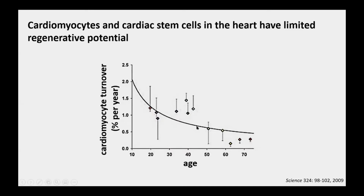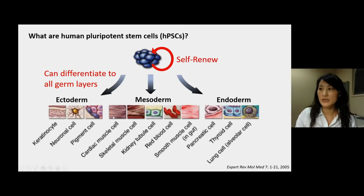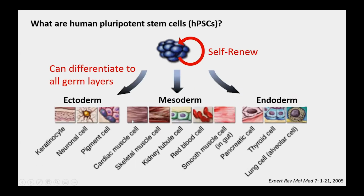To replace these cells that are lost due to disease or age, there needs to be a source of human cells. One possible source is human pluripotent stem cells. These cells have the ability to self-renew, and they can expand indefinitely in culture and differentiate into any cell type in the human body, including cardiomyocytes, or heart muscle cells, the infamous one being the human embryonic stem cells.